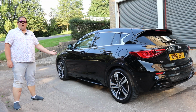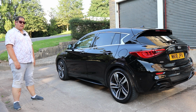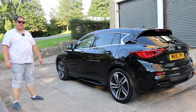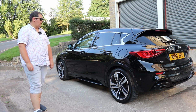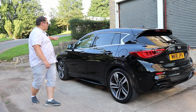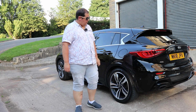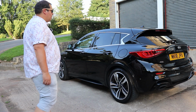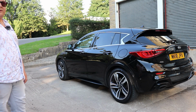It doesn't actually matter what angle you view this thing from, it's absolutely stunning. Such a hot looking car. I think they really nailed the design on this thing. All of the curves and the swooping lines and really nice tail lights and headlights, and I think they did a terrific job.